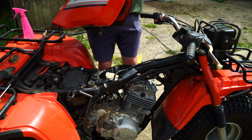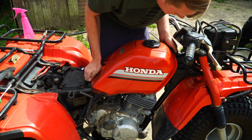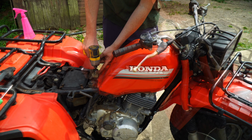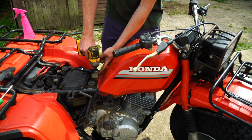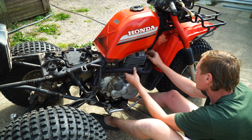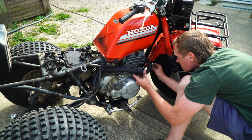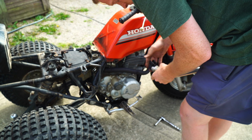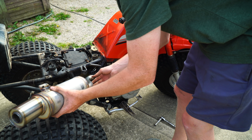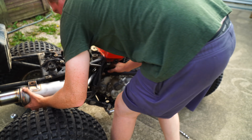Time for the tank to go back on. It looks like a 3-wheeler again. I decided to go ahead and do the plastic tank later. I want to enjoy this thing and how good it looks in its natural form. Man, this is the icing on the cake right here. Oh yes.